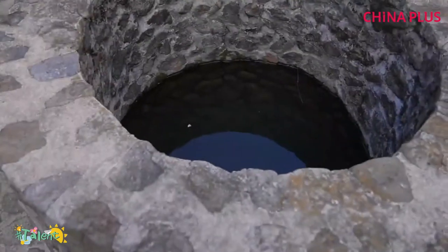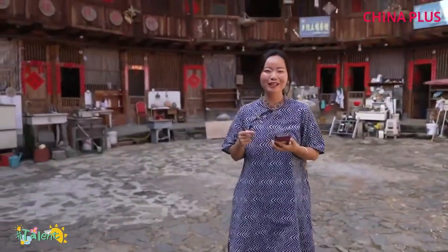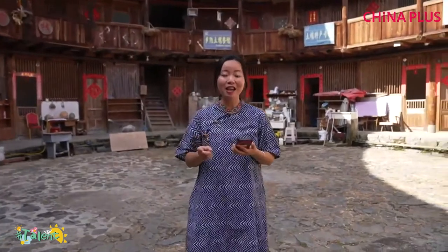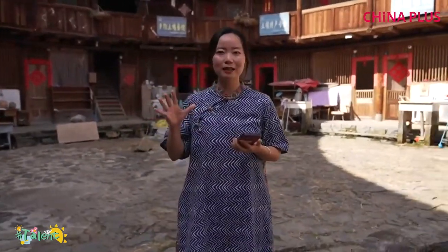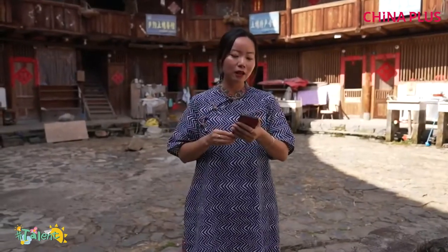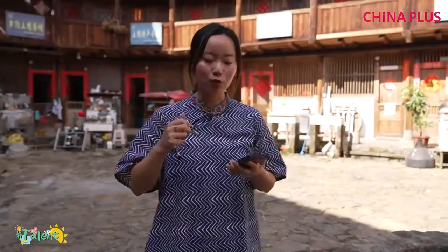And I can see that our Raven said, my mom is also watching. Thank you so much for bringing your mom to watch. And to be honest, in Thailand, maybe you see some Chinese ancestors or Chinese sort of offsprings, and their last name is Wong, W-O-N-G, and maybe their ancestors used to live in this Tulou building.